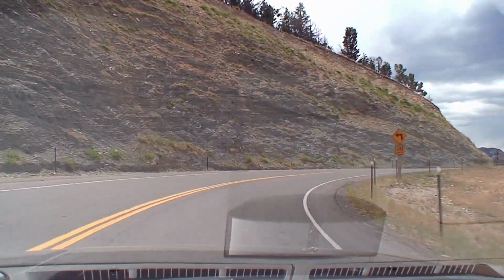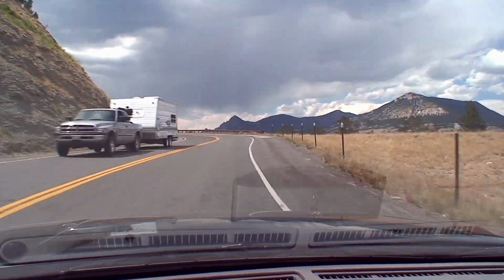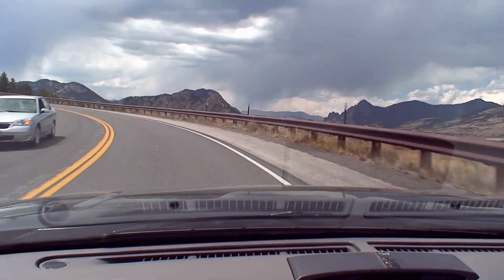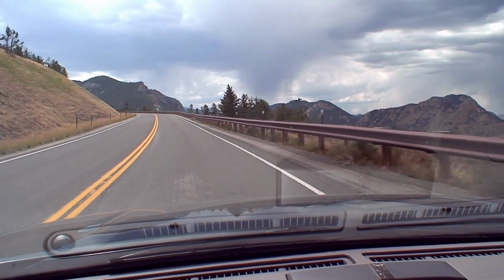It does look like they just cut into the mountain here. It's one of the most severe switchbacks I've ever seen. It's raining out there. Okay, now it'll make sense because all this should be on my side now.